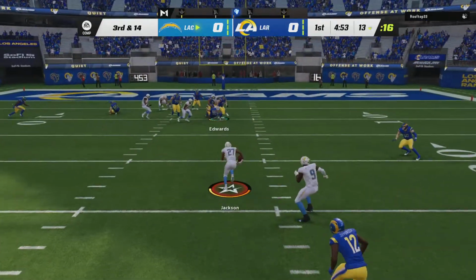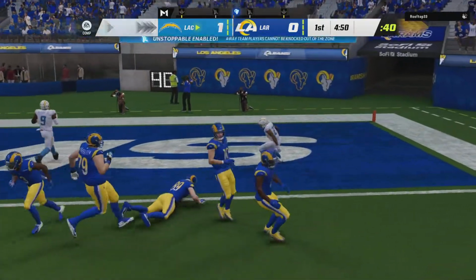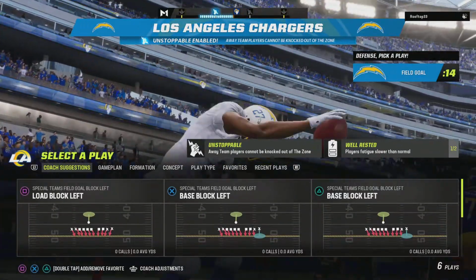And this is going to be intercepted. Picked off by J.C. Jackson. And he brings this one back. It's a pick 6 and a Charger TD.